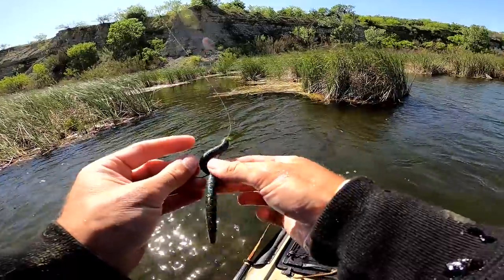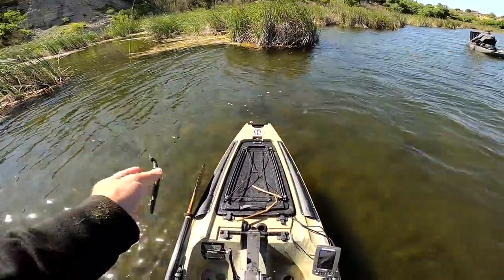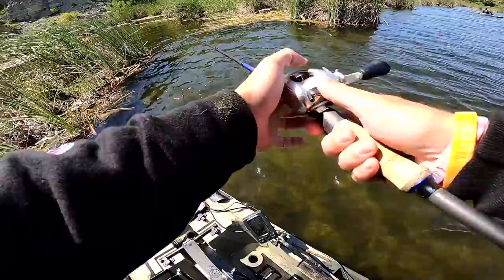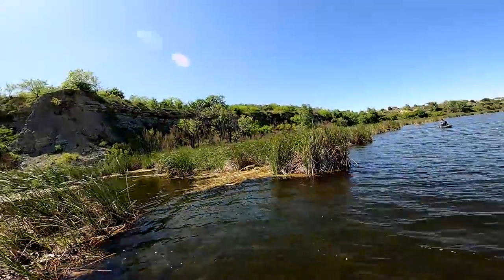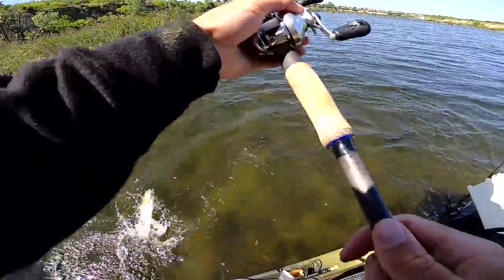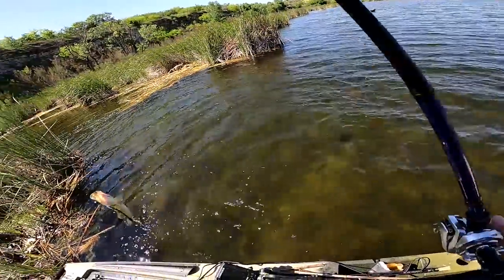I always love throwing this bait in the springtime. It's a killer. Oh, hang on. Oh, there's a nice bass right there. He didn't see me yet. He does not see me yet. Oh, that's a good one. Oh my God, that was disgusting. That was so gross. Honestly, not to toot my own horn here, but that was the most perfect pitch I think I've ever had.